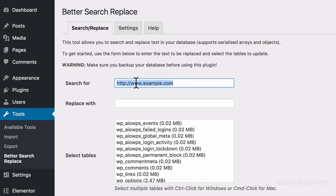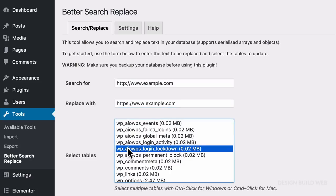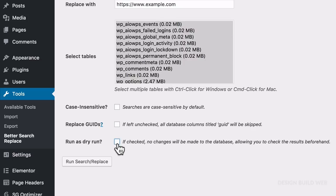And the way I'll do that is actually to copy the first one, paste it in here, and then stick an S on the end of the HTTP. That's it. And I only recommend copy and pasting because it just avoids you making any silly typos. Select all the tables in the database. Leave the case insensitive and replace GUIDs boxes unchecked. You can do a dry run first, which just simulates the find and replace process, or you can untick that to do the actual run.